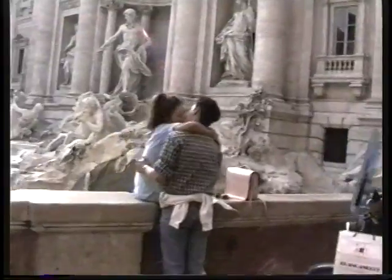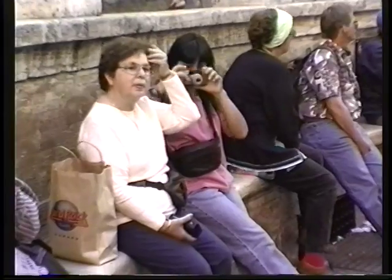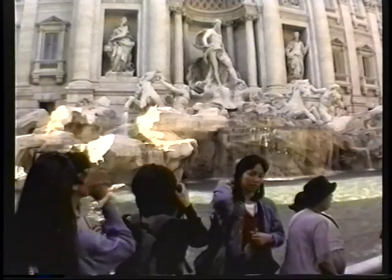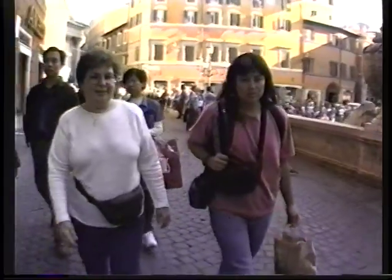Very safe here also. Let's take 7 minutes, go down here, throw your coins, take a picture, and we meet back here at 6:15, right here. Trevi has been under scaffolding for the last couple of years, but as you can see, all the work is done and it's looking nice and clean.